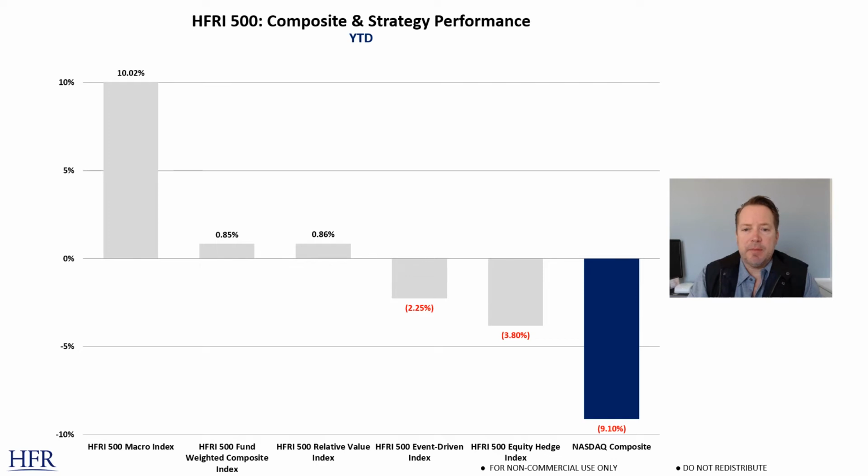Continuing on the same themes of record performance, but now focusing on the first quarter as opposed to just March, you can see that the HFR 500 Macro Index has gained over 10%, and that's only for the first three months of the year. We've also seen gains for the overall composite of about 85 basis points, and a similar gain for the HFR 500 Relative Value Index. Event-driven and equity hedge posted narrow declines, but even the worst area of performance, equity hedge, was well above the 9.1% decline of the NASDAQ Composite.